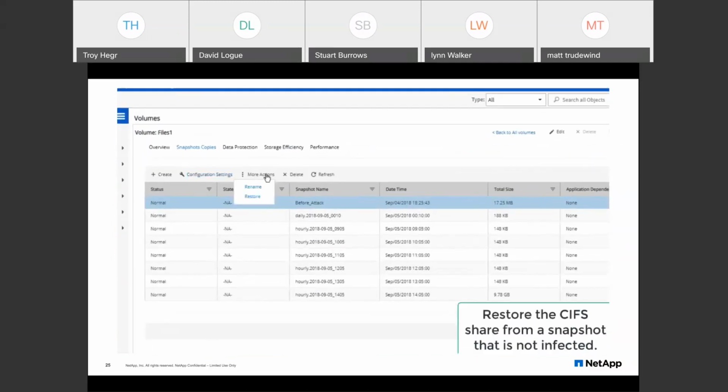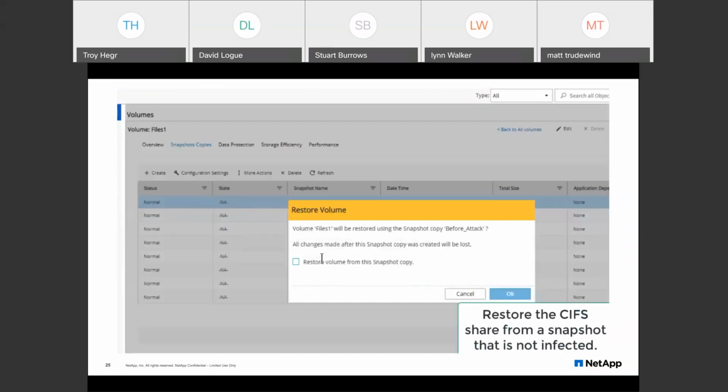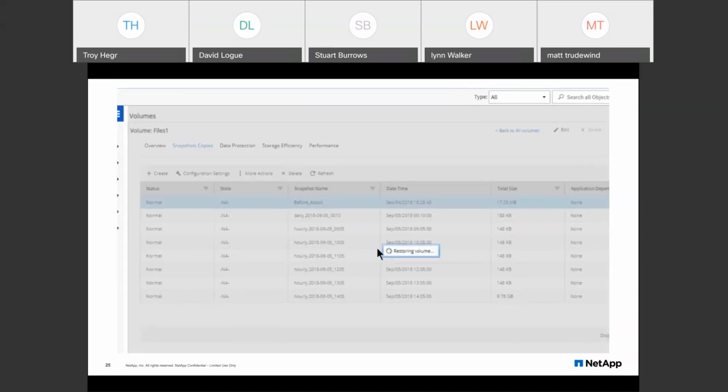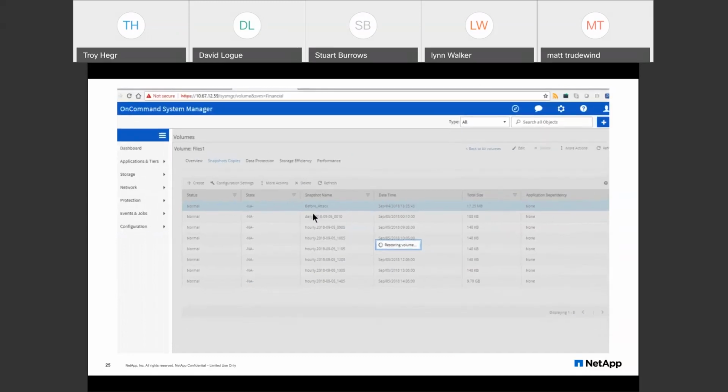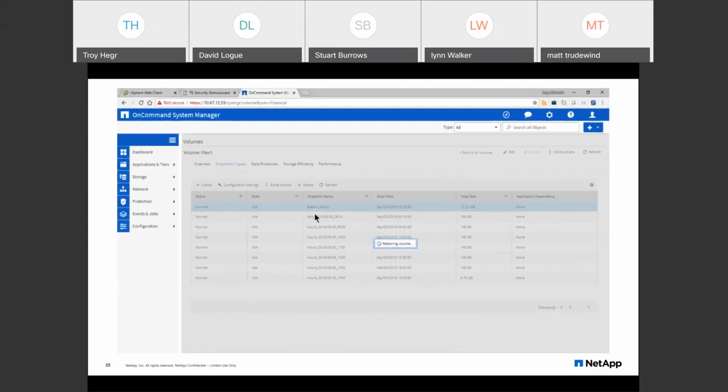Now we are going to go ahead and restore from snapshot. In this case, it's called before attack. And that's because it's a lab environment, right? In the real world, more than likely it wouldn't have a name like that. If it did, you'd have to be very suspicious of what was happening there. But so we're going to go ahead and restore that.